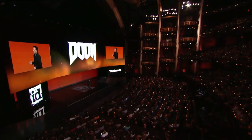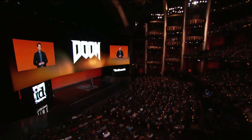But the foundation of any Doom experience, past or present, is unquestionably combat that's centered around three things: badass demons, big effing guns. That's right. And moving really, really fast. So as you now find yourself on the outskirts of a massive UAC research facility on Mars, you've been activated to do one thing: kill demons. Ladies and gentlemen, this is Doom.